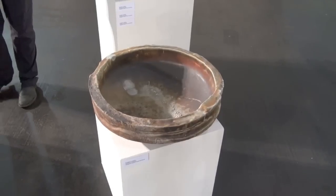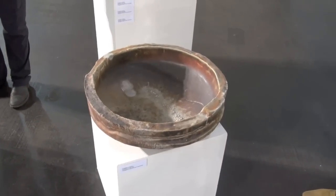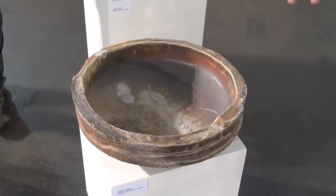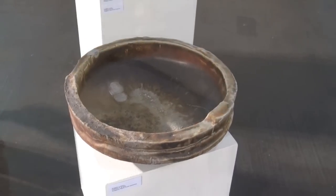Yeah. These are wonderful. They're different. They're very delicate craft. They're nice. Personally, with my taste, I think there's a certain presence to that. I like that really as well.